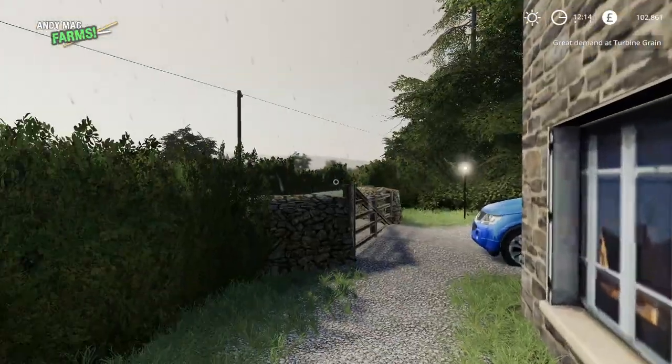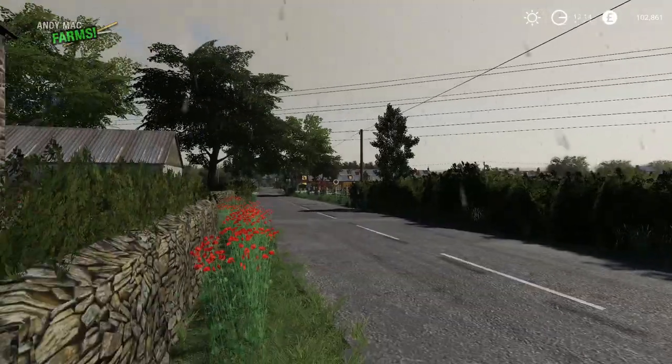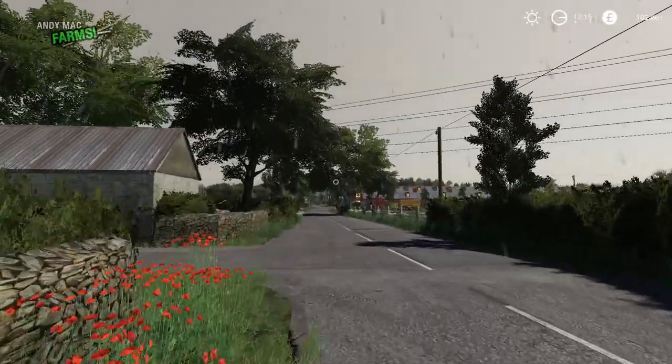Right, I think it's eased off a bit. It's still a bit drizzly, but it's easing off. Look, we've got a bit of blue sky up there.